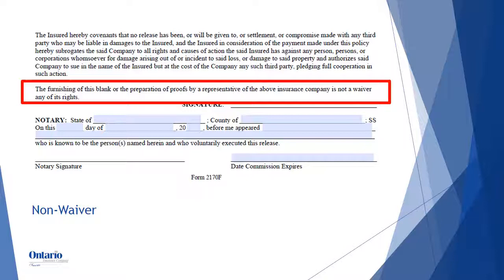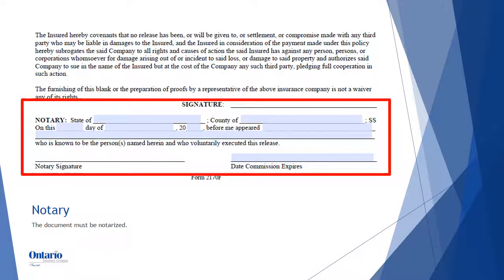This final bit says that the insurance company is not waiving any of its rights by furnishing a blank copy of this document to the policyholder. And this last area is for the policyholder to complete by signing the document in front of a notary.